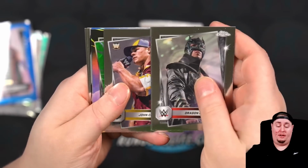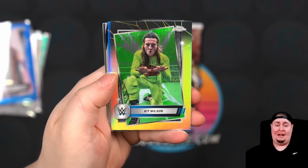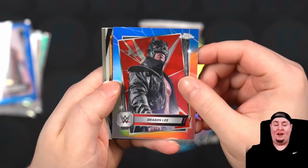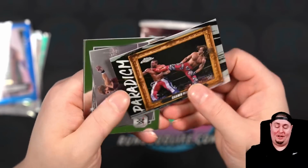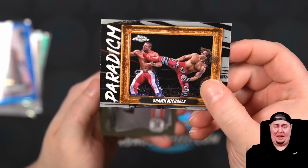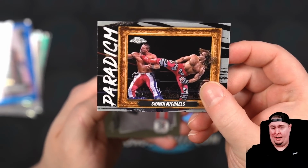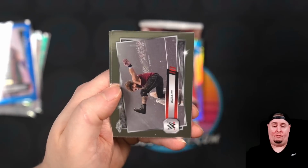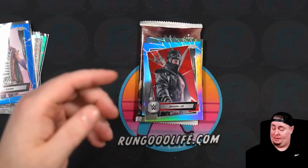Wendy Chu, John Cena. We have another black, another non-numbered Kit Wilson. Another non-numbered Dragon Lee. There is just a bunch. Paradigm of Shawn Michaels. Is that from the '95 Rumble right there? That might be a match, but he did eliminate Bulldog in the '95 Rumble to win it. One of my favorite Rumbles of all time.